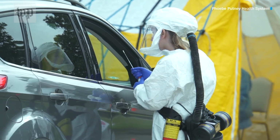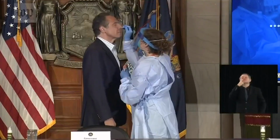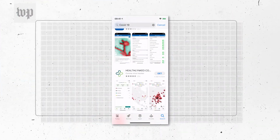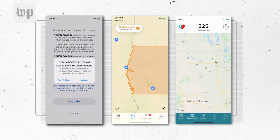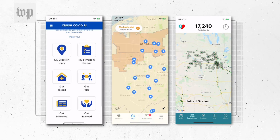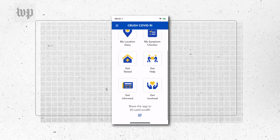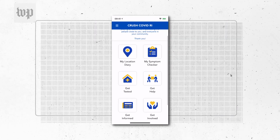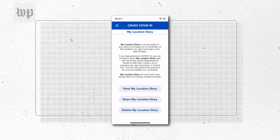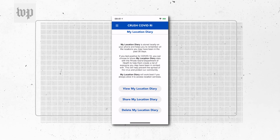To combat both the shortage of workers and the speed of transmission, many public health officials are looking for a solution in technology. Early versions of COVID smartphone apps in states like North Dakota and Rhode Island logged locations of infected individuals and even whom they've come into contact with. Rhode Island's Crush COVID RI app automatically records a user's GPS locations for the past 20 days. If the person tests positive, they can opt to share this log with the state health department.